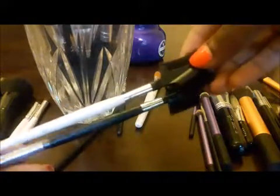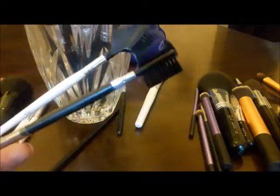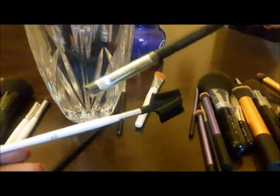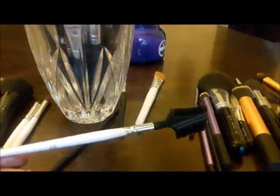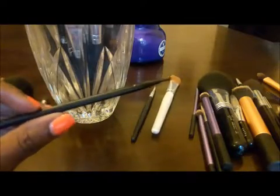This one is Mary Kay and this one is e.l.f. I've had this one for a while and I haven't had any problems with it. It works fine. However, this brush here came with Mary Kay, so I really don't have a need for both, so I'm going to keep the Mary Kay one. It has the angle brush on the edge, so I'll just hold on to that one and pass this one along.